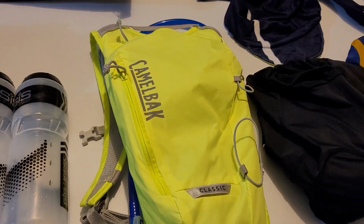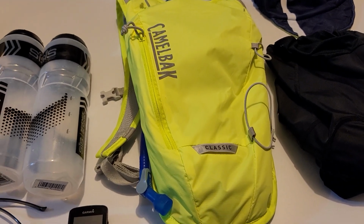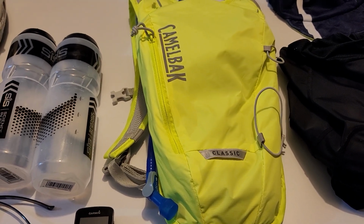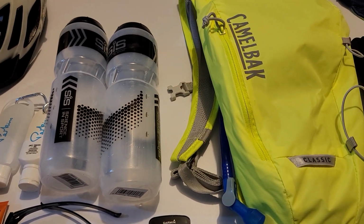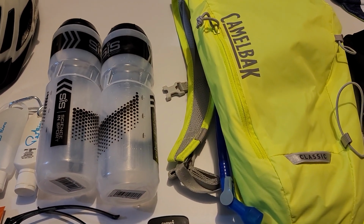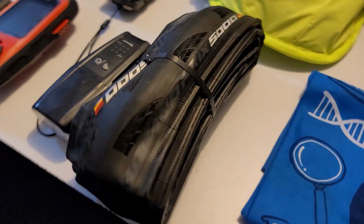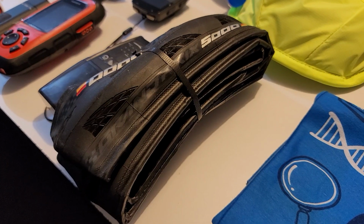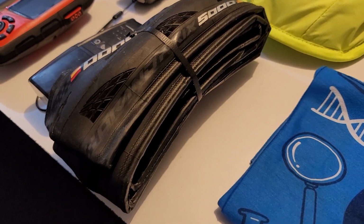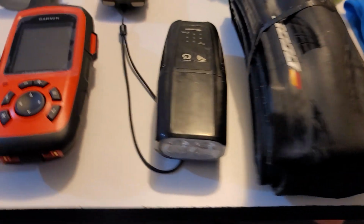I've recently purchased a Camelbak 2-litre bag. There's a little bit of storage space there, mainly for lotions, but it's good for just water. You can't put electrolytes in there. Electrolytes go in the two 800ml bottles that I'm going to be carrying as well. I'm running Continental GP 5000 tyres, so I've got a spare tyre to go with the spare tyre around my stomach that I'm hoping to lose during this journey.